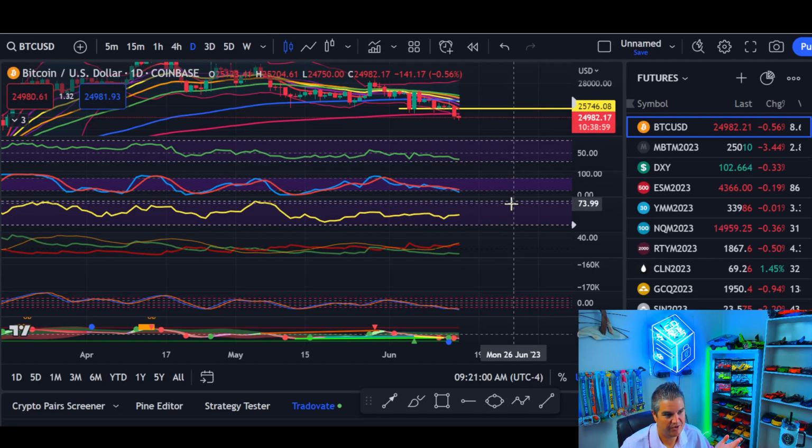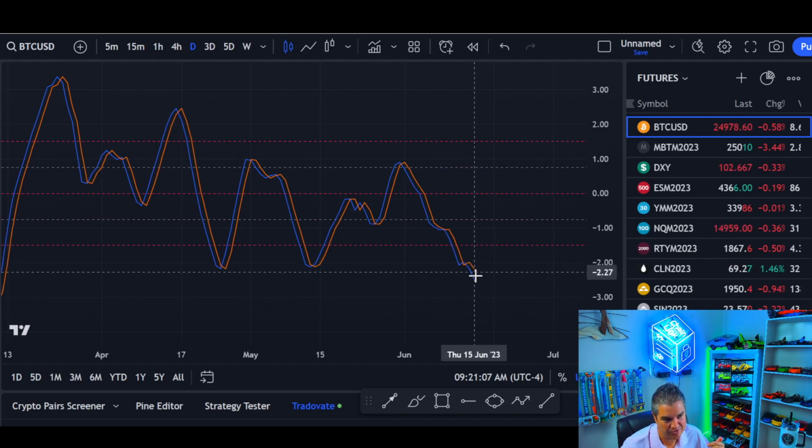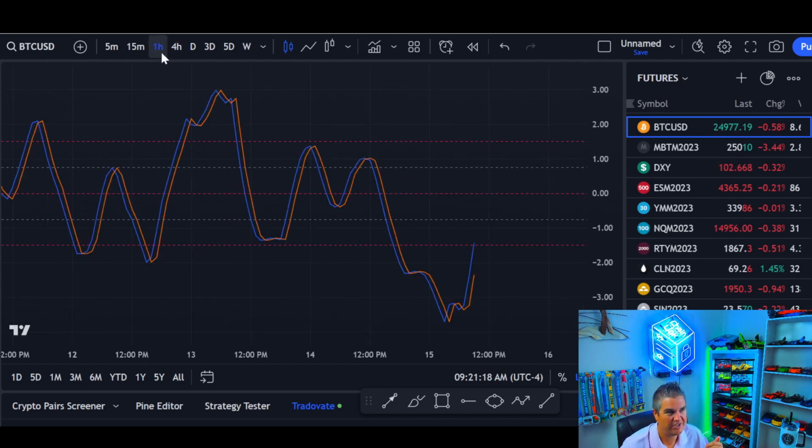How do our indicators look? Well, I'm glad you asked. Let's see the Fisher Transform, one of my favorite ones, still heading down and still running parallel tracks to the downside. So watch for that on shorter time frames to kind of turn that around. Let's see what it looks like on the 4 hour. Has it turned? No, but it looks like it's trying to maybe pivot. How about the hourly? How does that look? That looks like it's trying to gain some momentum.